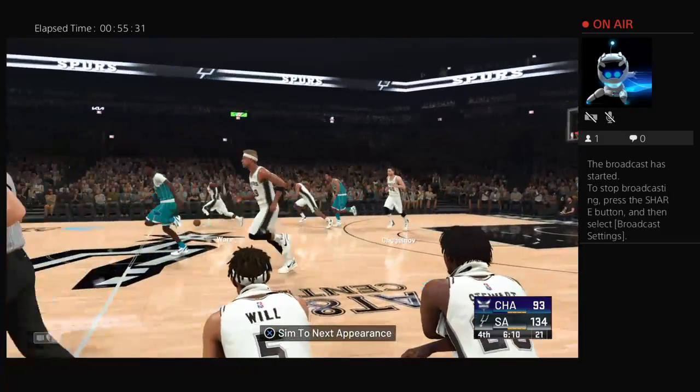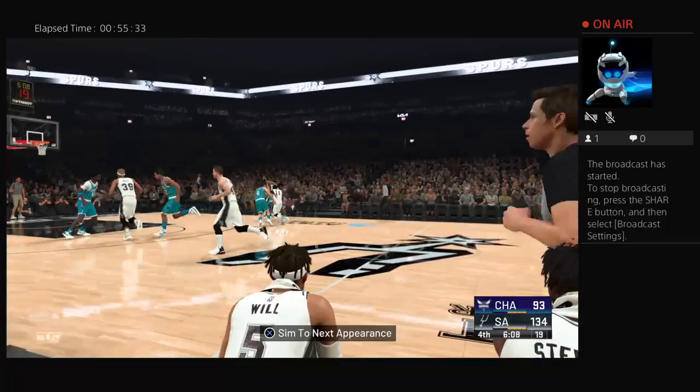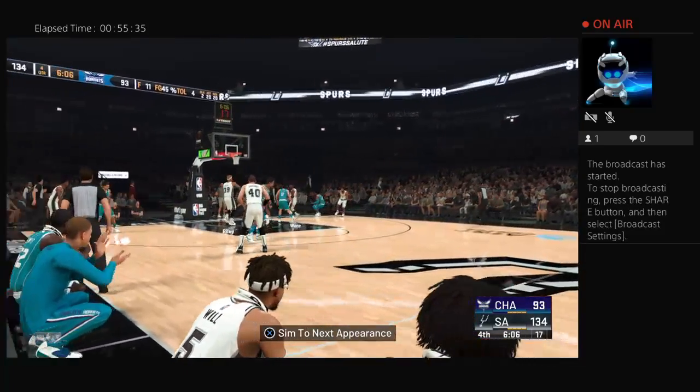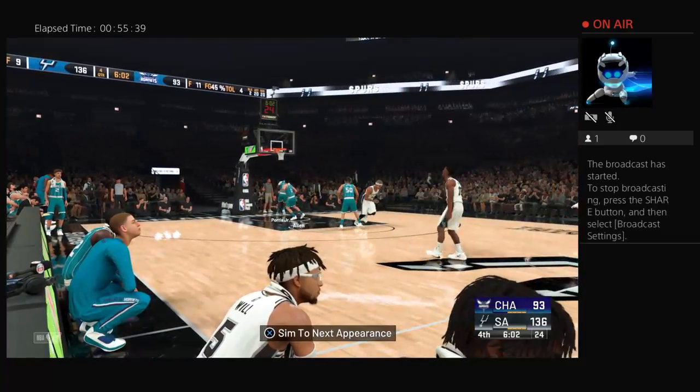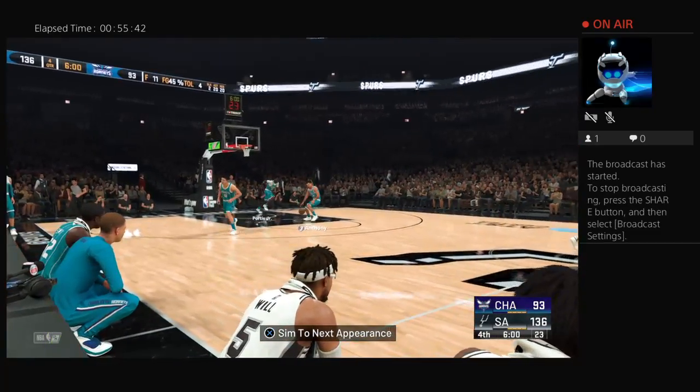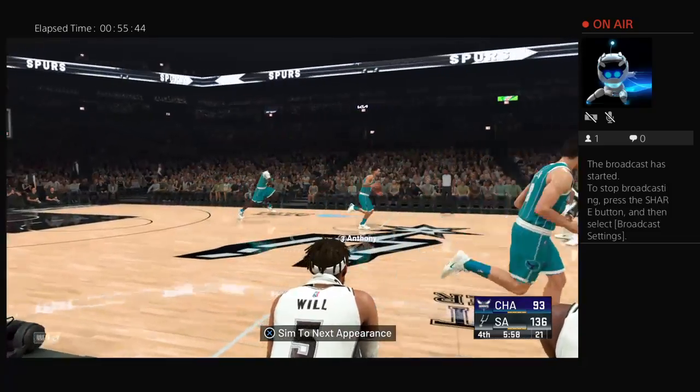On offense, here are the Spurs. They're on a 19-4 run. Down low. And he makes no mistake. Slam dunk. Now that's how you lead your teammate into an easy scoring chance. I love that assist.